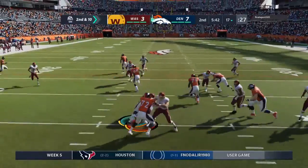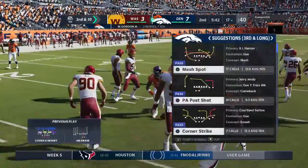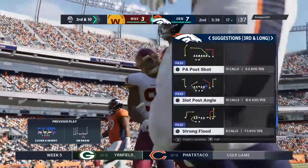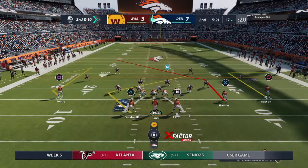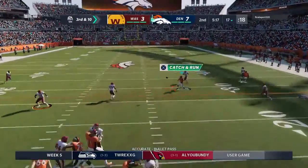On the delayed handoff, this is Gordon. And he is met at the line of scrimmage, and he goes down right there. No gain on that one as it brings up a 3rd and 10. And the big fella stuffed that one up in a big way. I think doubling him has to be a priority because you can't move up to the next level if you don't take care of him first.